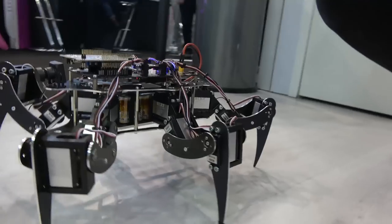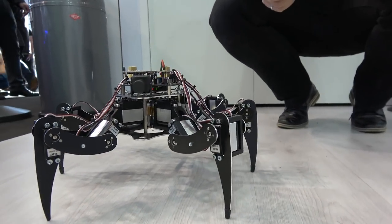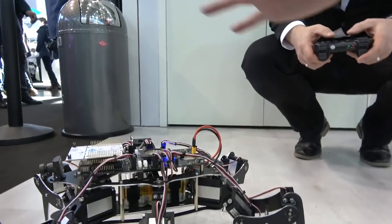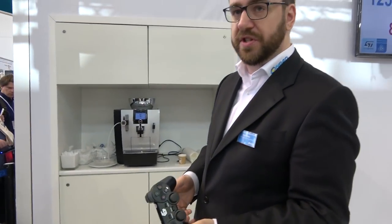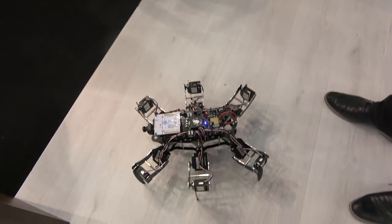And today you can use your own Nucleo board or Arduino, with your own sensors or cameras, and then you can do some crazy things or you can only have fun with it. So when people buy this, is it a kit they have to build? Yeah, it comes as a self-building kit. So all the parts you have to screw together? Yeah, it comes with this remote controller, with the PCB, 18 servos.